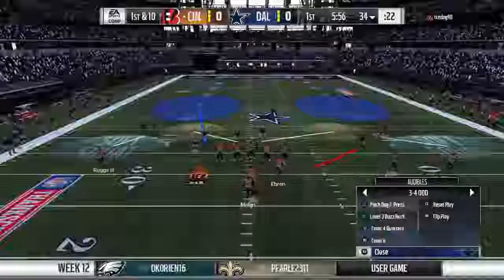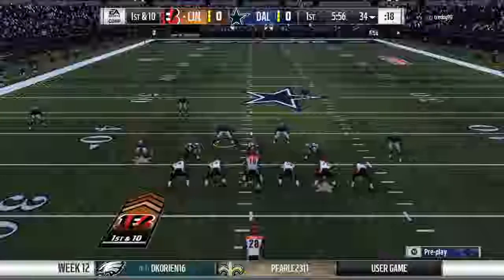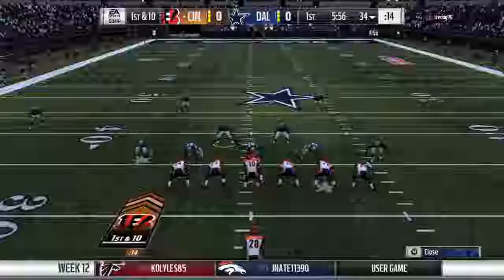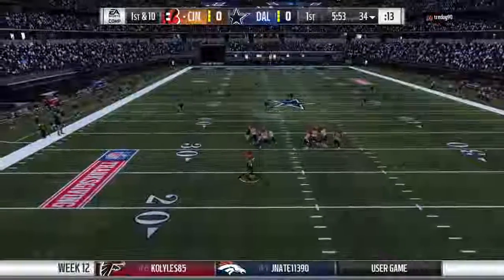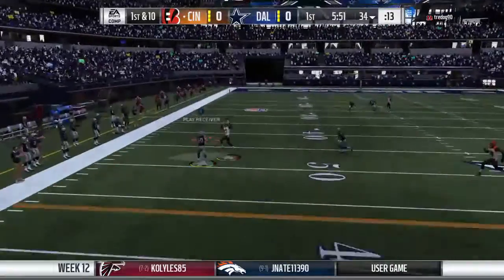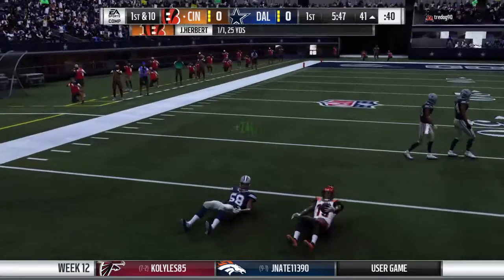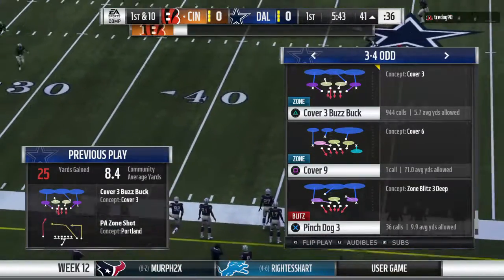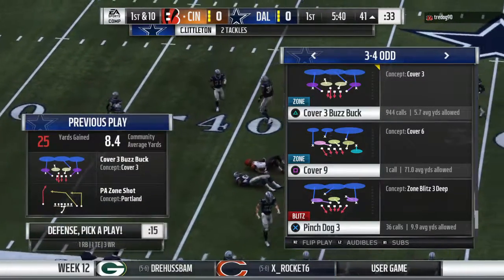Watch him now, Barney. Hurry up, here we go. 3-19. They go play action here on 1st down. That's complete to John Ross. And he'll have it past midfield almost to the 40 before being taken down. A really nice gain of 25 yards.